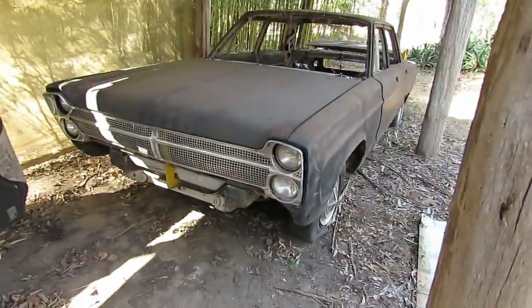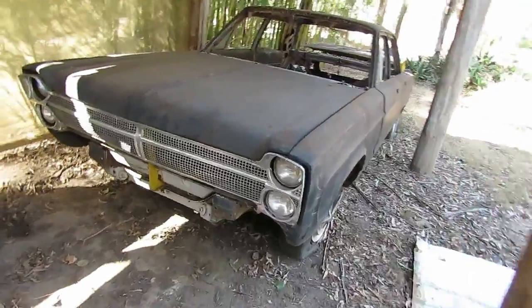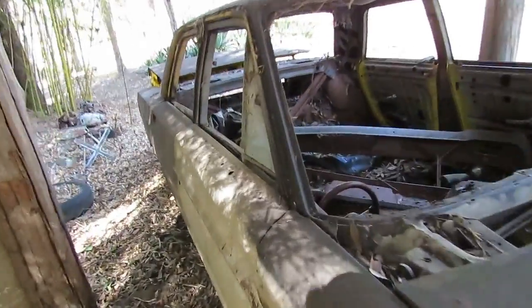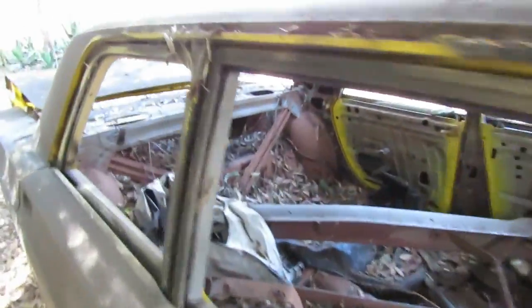It looks like the one off Once Were Warriors. Remember that one? "Too much speed work, bro. Not enough speed work. Too many weights, not enough speed work, bro." Or whatever that movie was. But yeah, it doesn't look too bad. It's not rusted out through the screens.